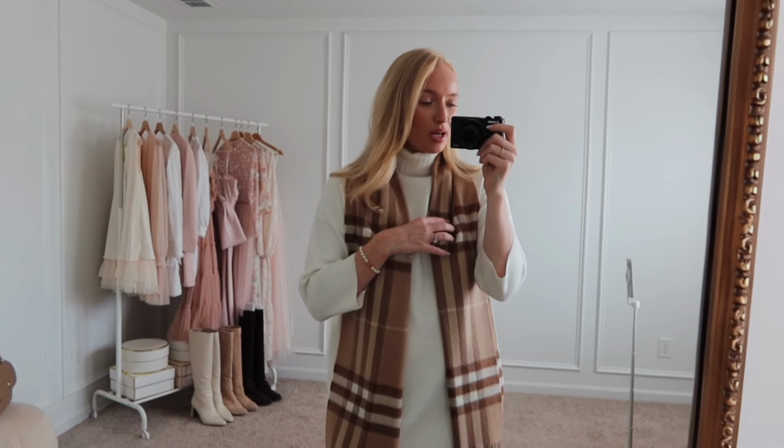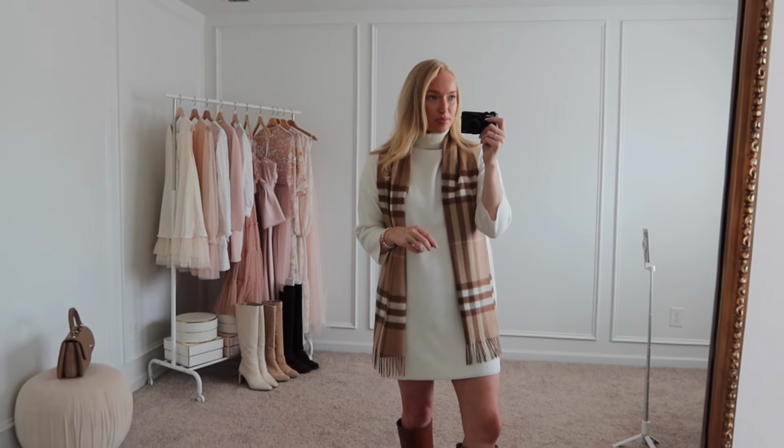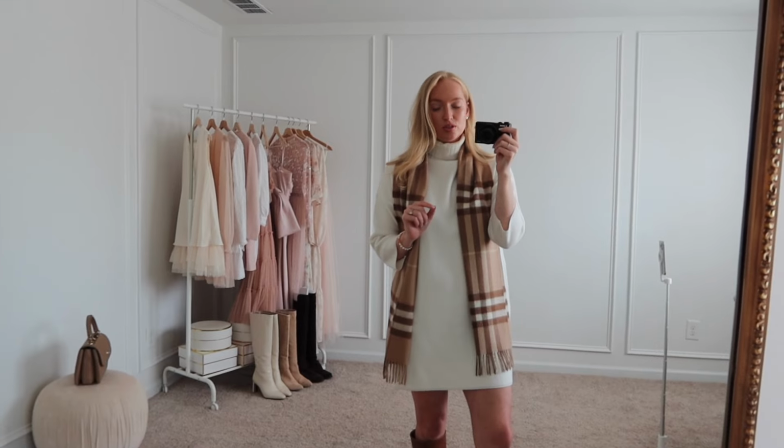This outfit definitely features some of my personal favorites and most worn items in my fall and winter wardrobe. And I would definitely consider these if you are shopping for a classic fall capsule wardrobe. So first up is this sweater dress. It comes in 3 colors. I got mine last season and it is easily my most worn sweater dress.